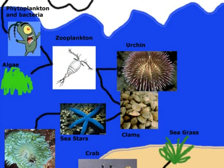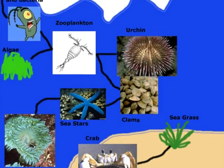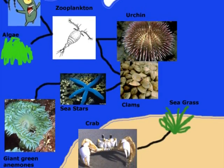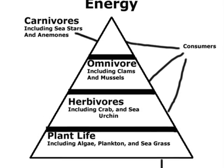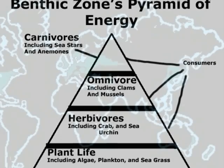Here is a typical food web regarding life in the benthic zones. And here is a simplistic energy pyramid for benthic zone animals and plants.